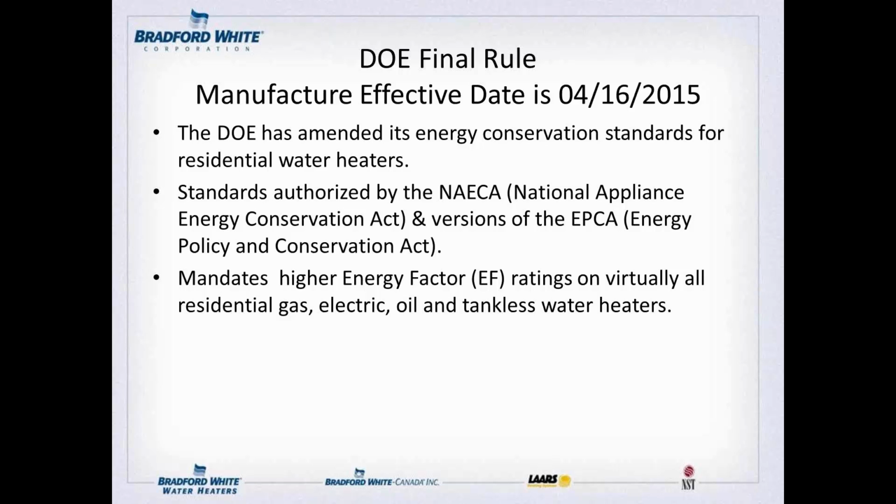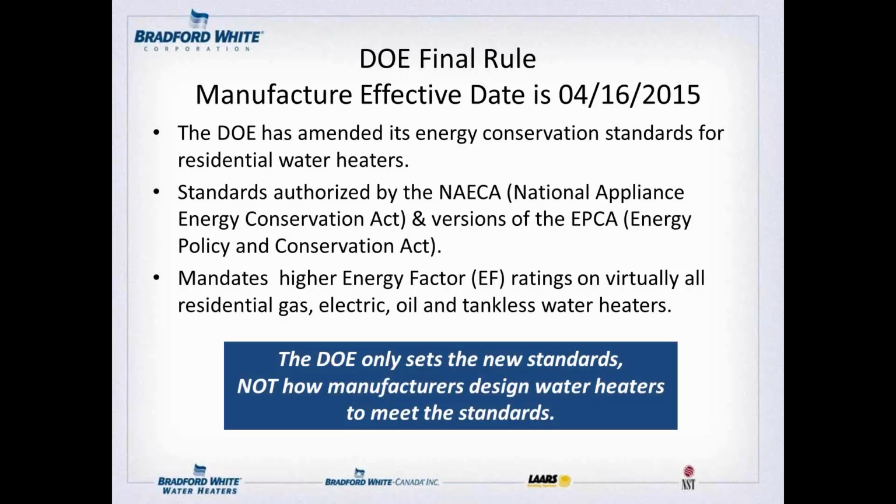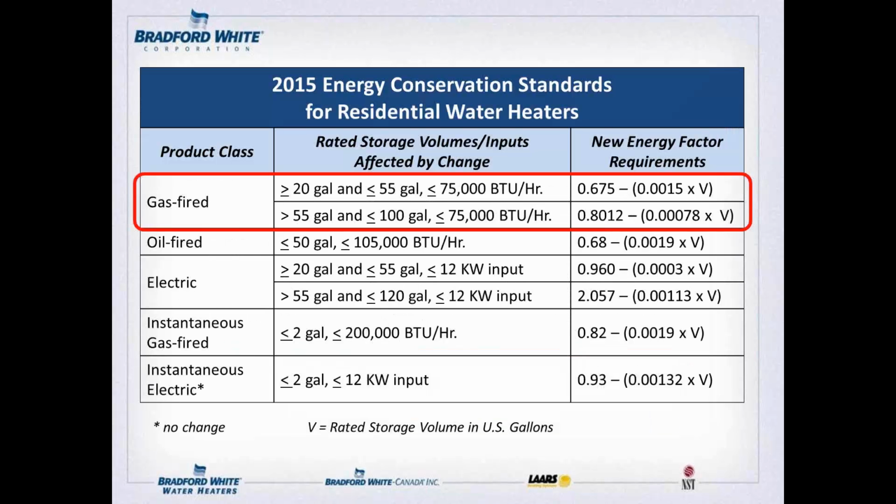So basically what this webinar is going to cover is it's mandating higher energy factors for virtually all residential water heaters: gas, electric, oil, and tankless. Keep in mind the DOE only sets the new standards. They don't set how water heaters are designed or manufactured to meet these new standards. That's up to us as an industry. This is what I'm talking about today.